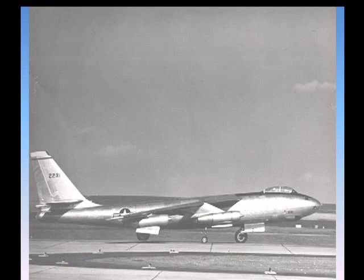We see here the first B-47 landing at Lincoln, and I believe it was piloted by the base commander. As we might note, there's not very much in the background. We're looking east across the tarmac, I believe on the northern edge of the base. No Duncan Aviation, no other general aviation assets or facilities at that time, and it was just empty fields.